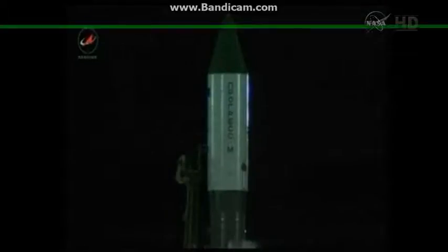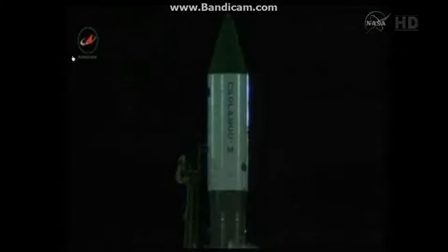So yeah, you can see the Roscosmos logo over here. Russian Space Agency, for all of you who didn't know. So yeah, I can read that says Progress M.